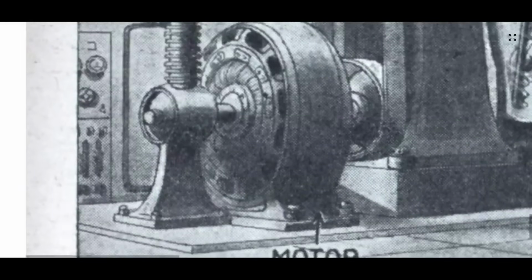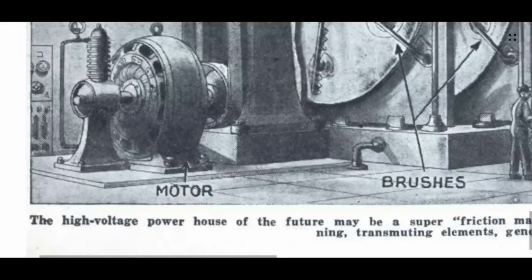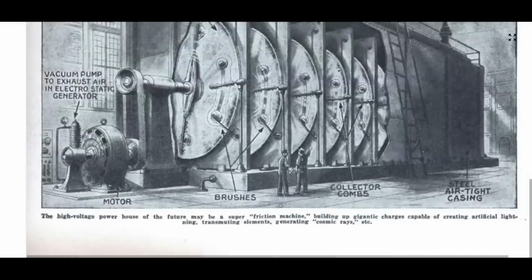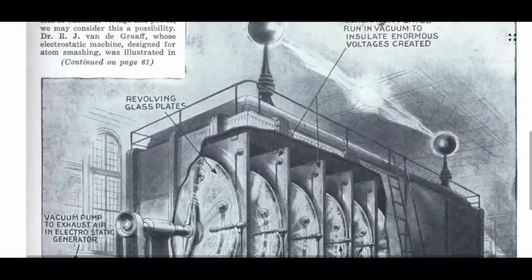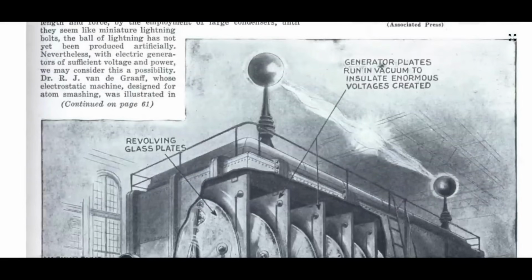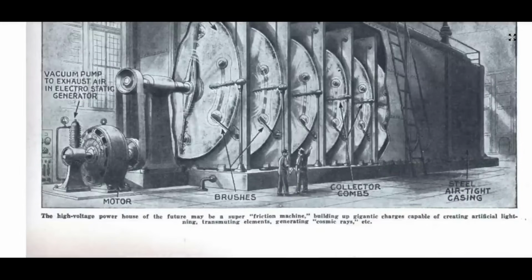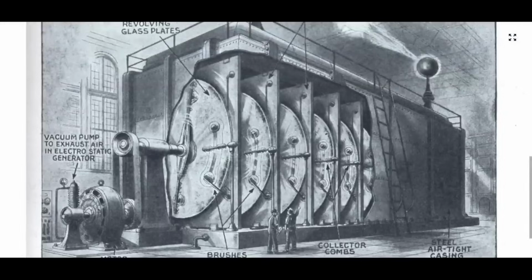The high voltage powerhouse of the future. Yeah, that's what it is. So it's just generating electricity, static electricity, and then exhausting it into the air. Mental. And this is from the 1920s. Say no more. So it's very interesting stuff. Clearly, like I said, it's already been made. It's been made for donkey's years if it's out to the public or out in the public eye.